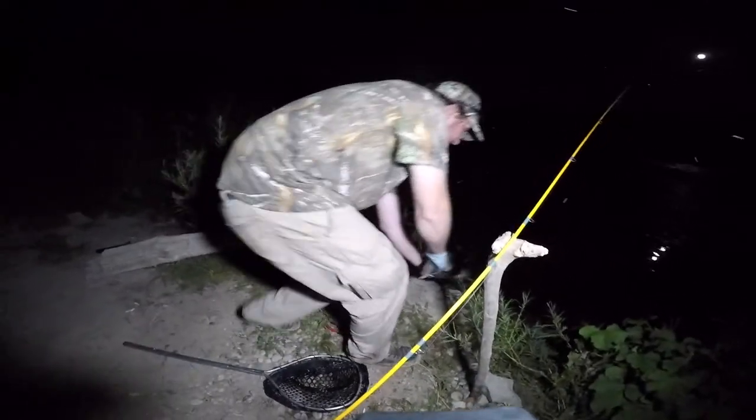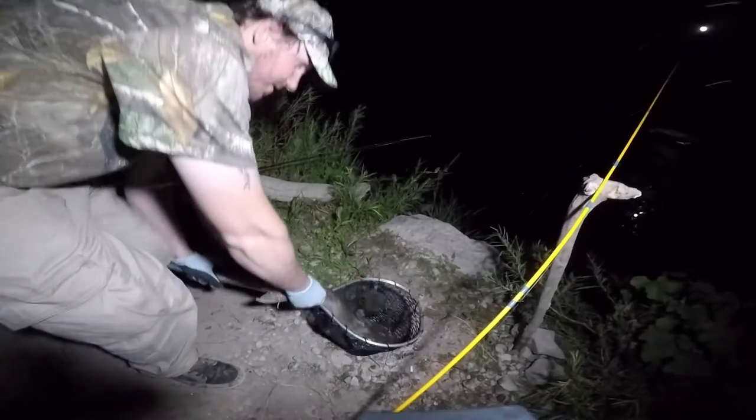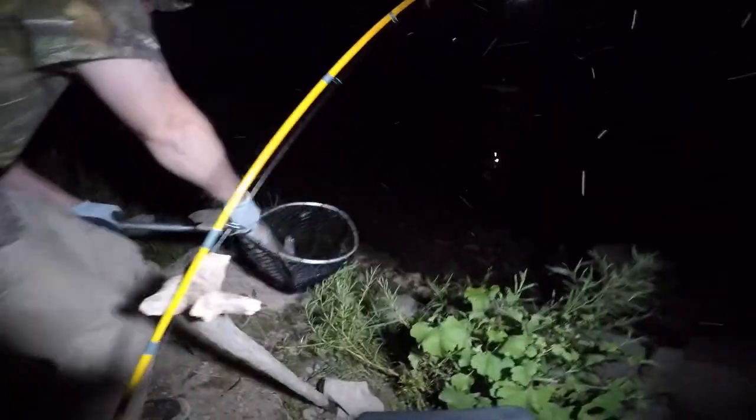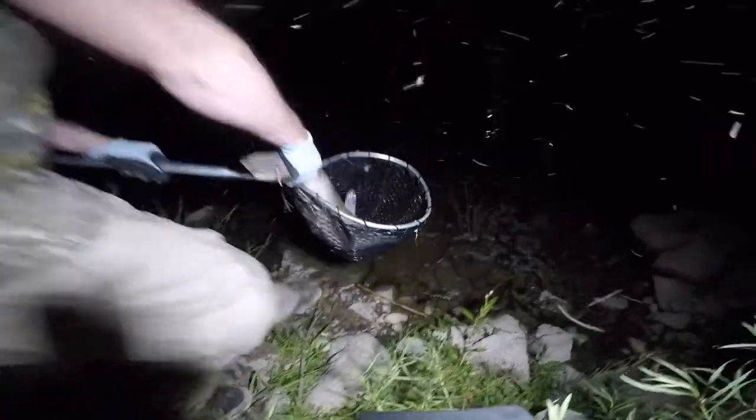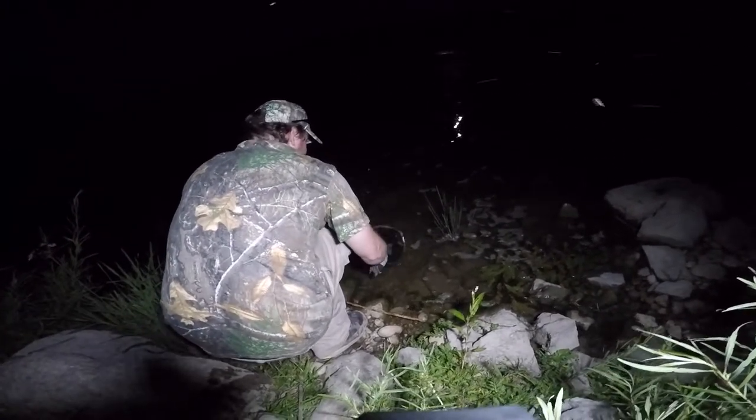Okay, put him back in the net and then just drop him in. Yep. Yeah, there you go. A lot easier. This guy's huge. Look at him. So they do want to come out and play.